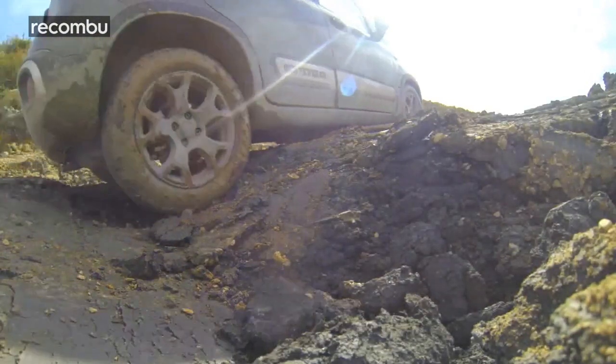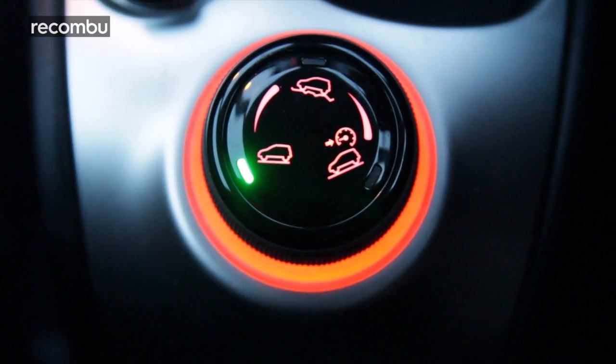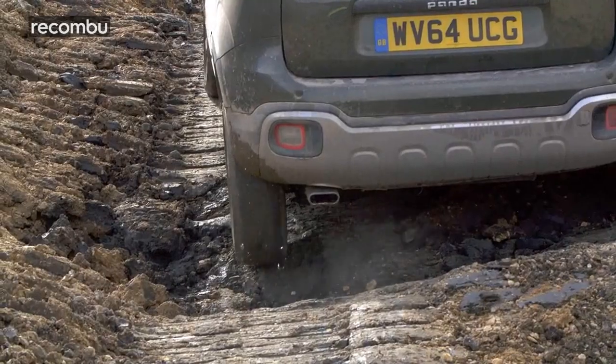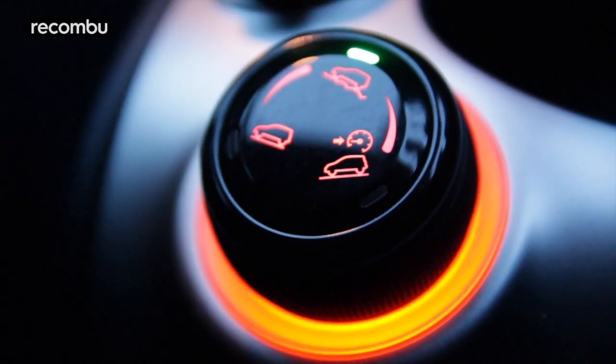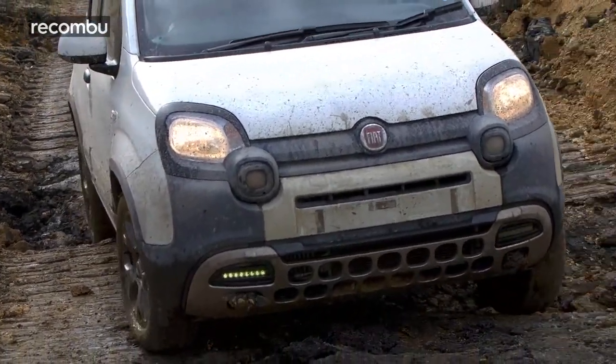So there are two driving modes in terms of its off-roading ability. One of them is fully automatic. You leave it in the standard setting on the traction control knob down here by the center console. And that will basically detect any slip in the front wheels. If the front wheel's slipping about, it will activate drive for the rear wheels, giving you extra traction. Now there's a slight delay in that activation. It takes a couple of hundred milliseconds, which isn't ideal when you're going off-road. But there's a second mode, a dedicated 4x4 mode. You slide the knob into the second position, and that will reduce the amount of time it takes for the car to engage the rear wheels.